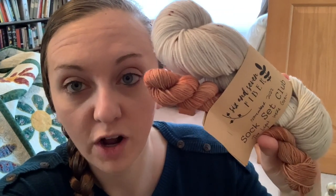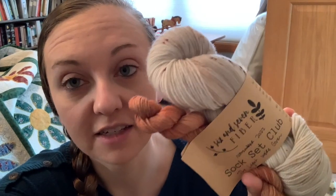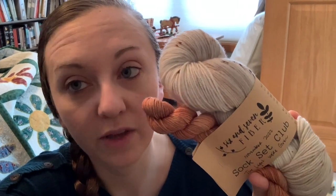And then yesterday when we were with my mom and my stepdad and my sister and her family, I also got this sock set from 6 & 7 Fiber. I had actually ordered it and sent it to my mom's house because she wanted to get me something. Like, she told me if I saw something to order it.